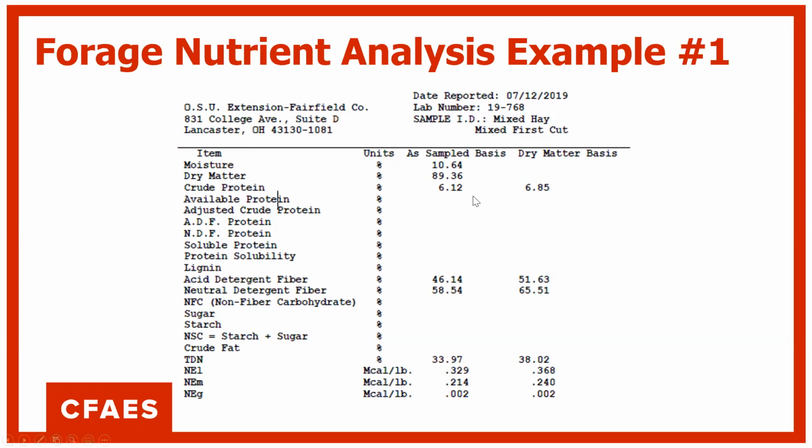Here, I just wanted to run through what this looked like. We've got moisture, as Christine was talking about, and conversely, we've got our dry matter. So if you take those and add them together, you get 100%. So this feed source, or this hay that was collected, was collected on the 12th of July. You can see this was a mixed first cut hay, 4th of July hay in my opinion, so probably some old rank hay that was made.